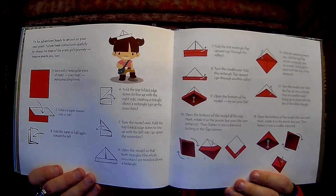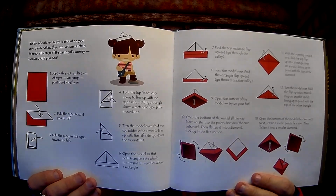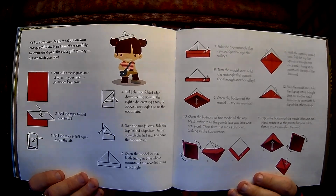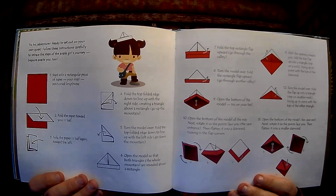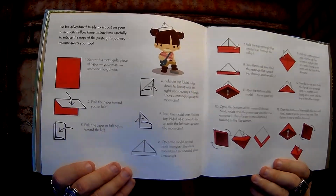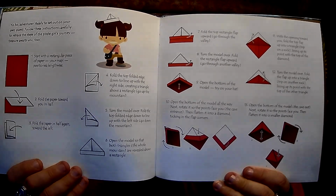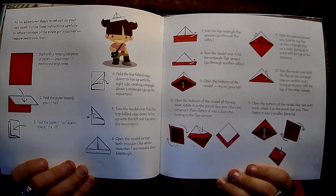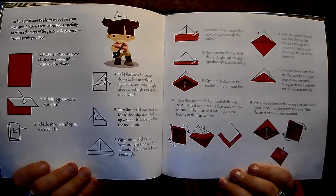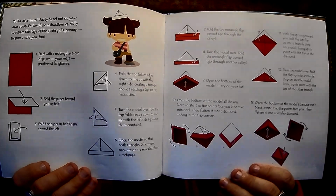Open the bottom of the model all the way. Next, rotate it so that the points face you, the cave entrance. Then flatten it into a diamond, tucking in the flap corners. Then, whoops, with the opening towards you, fold the top flap up into a triangle. Trip on a rock, lining up the point with the top of the diamond. This is when she was going through the cave.